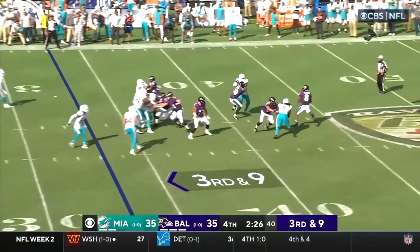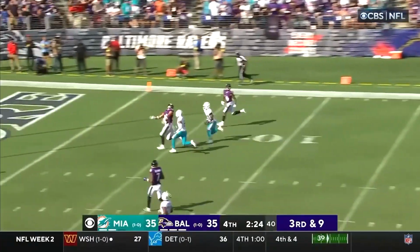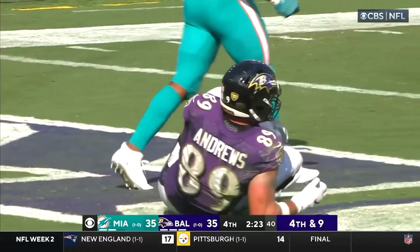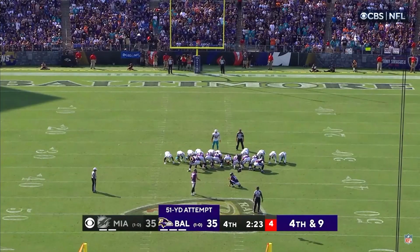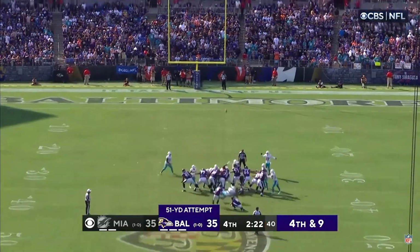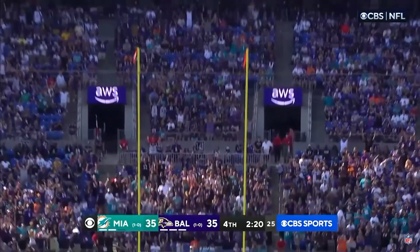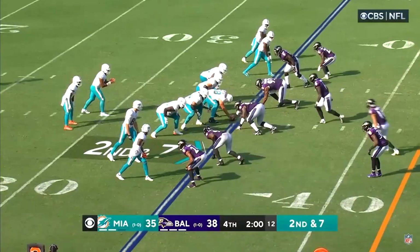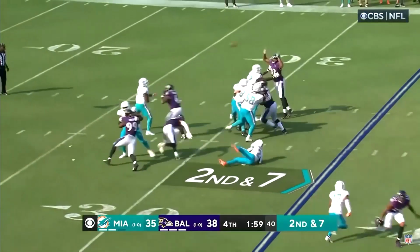Well, they're bringing everybody. Pressure on Jackson. Going deep, looking for Andrews. That's incomplete. Could have been a flag. No yellow on the field. It was uncatchable, but it could have been a flag. I've seen it thrown before. Justin Tucker, and he's automatic. Flag thrown. All right, 3-point game. 2 minutes left to go.